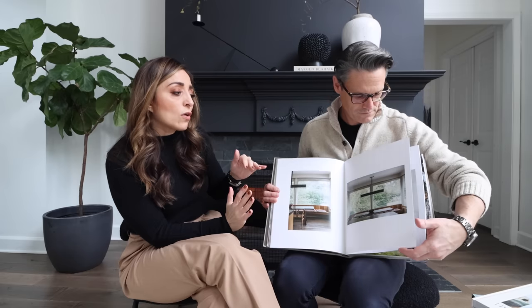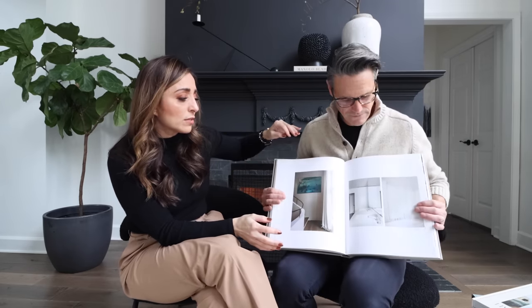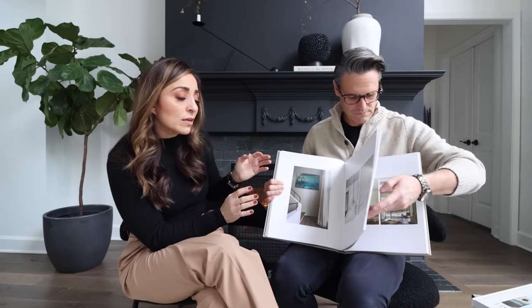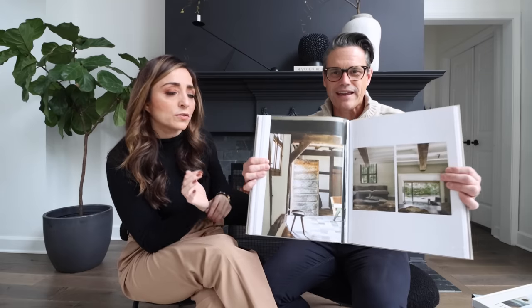And we also have The Authentic Home. This is more minimal, modern, but they use a lot of old stuff in it. And I think it's so cool because there's a lot of primitive, a lot of mid-century, a lot of modernist kind of mixed in. You wanna thumb through? There we go. You can see a lot of different interiors and how you can mix in color. Look at this one with the old beams. Show them that one up close.